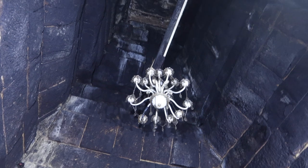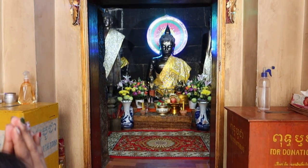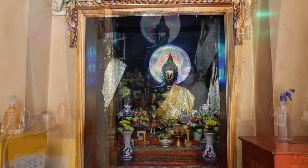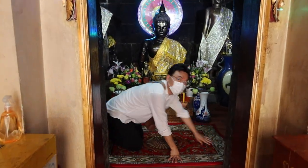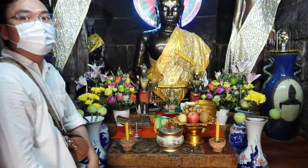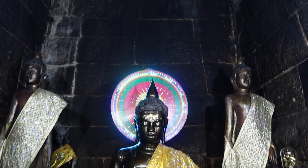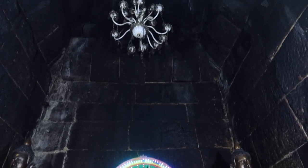This is why I have him on my side as a guide, because he knows a lot of Cambodian history. And as you can see, the stone outside and inside, they don't match, because the inside is original stone from a long time ago. This is like the restoration, and they made it outside. Yeah, I'm glad that I have him with me.